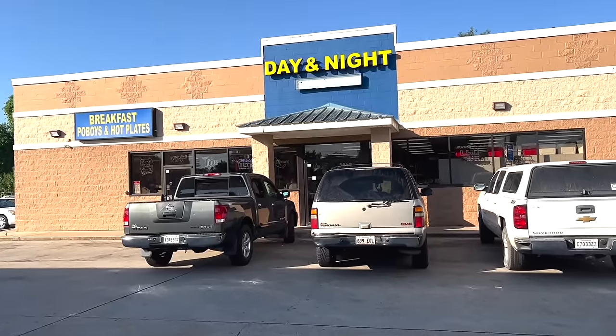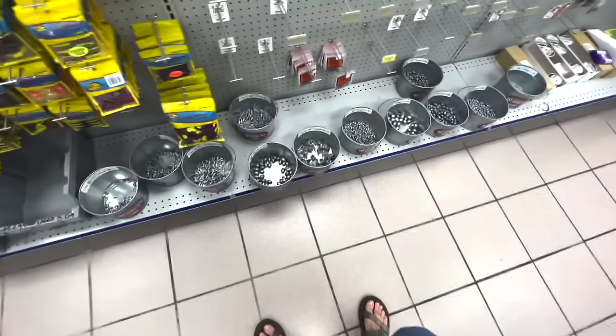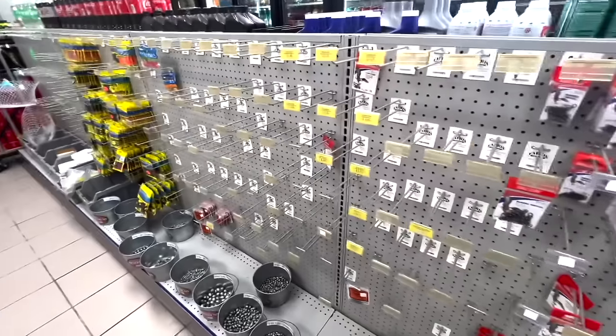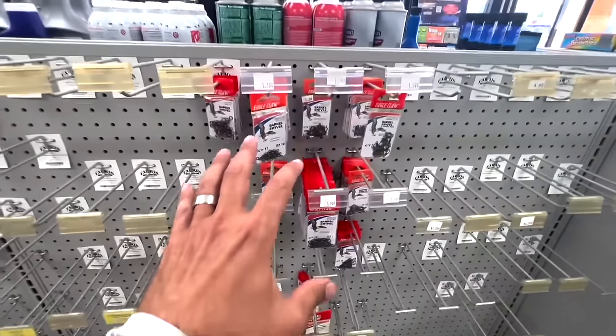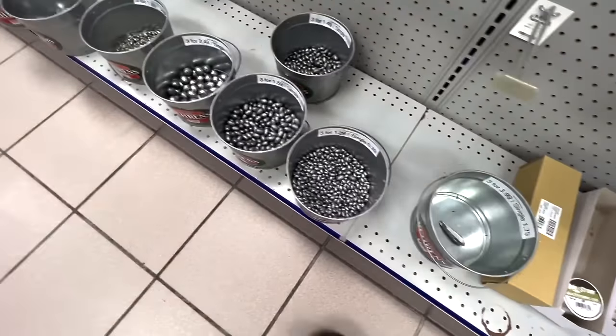And let's go inside and get what we need. Outboard oil if you need that. If you do happen to forget anything for fishing, they do have some fishing stuff. It's not as stocked as it could be, but they've got some swivels here, lots of line, lots of weights.